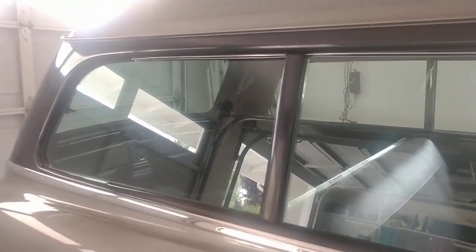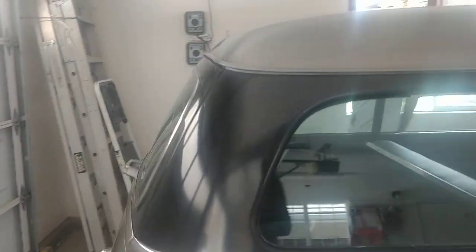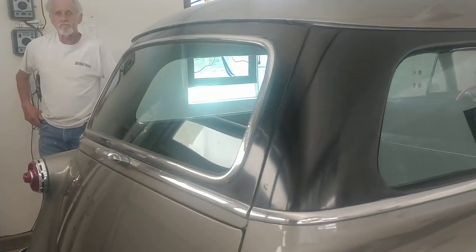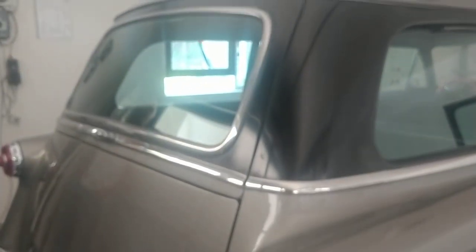Cool. What is that on top, Naugahyde? Yeah. Clean. Really nice ranch wagon. Is that what that is? This is a ranch wagon? Yeah. Chrome's all good. The stainless is good. You can't even find them with the stainless.